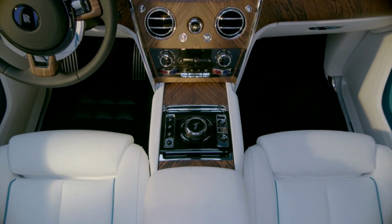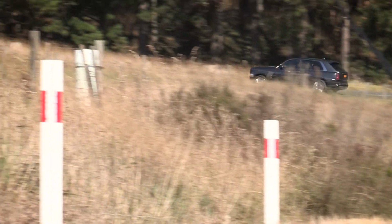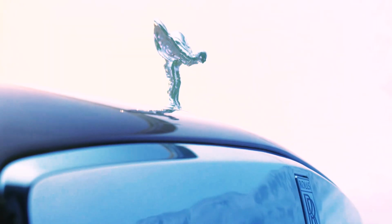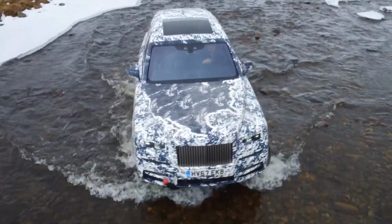Which brings me to another thing about the Cullinan. Yes, it can go off-road. Hit the switch the manufacturer dubs the everywhere button, and the Rolls-Royce will take you through gravel, snow, mud, basically anywhere where you can take a Range Rover. Or make that 2 Range Rovers, given the entry price of the Cullinan.